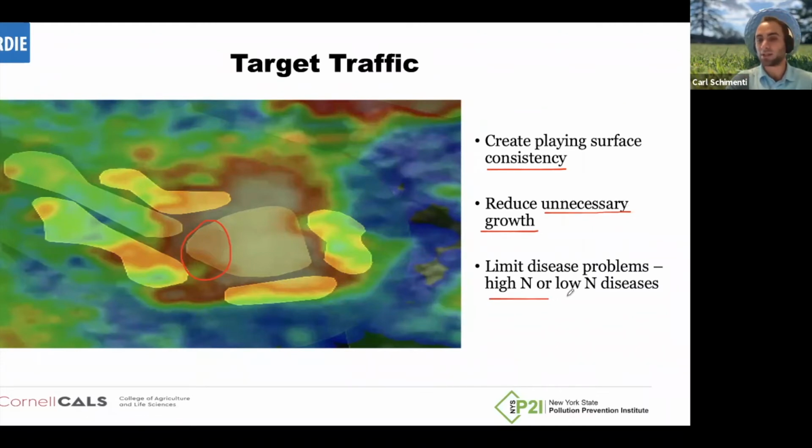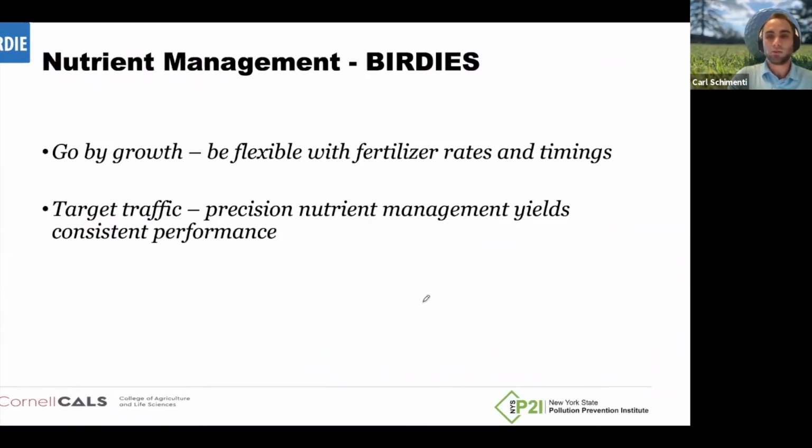And that also translates into these disease problems that are historically associated with high nitrogen or low nitrogen. We could also think of those as high growth or low growth diseases. Brown patch, high growth disease. Typically on the other end, dollar spot and anthracnose, these low nitrogen diseases could also be considered low growth diseases. So again, this is going to help us even these things out and hopefully avoid some of those issues.